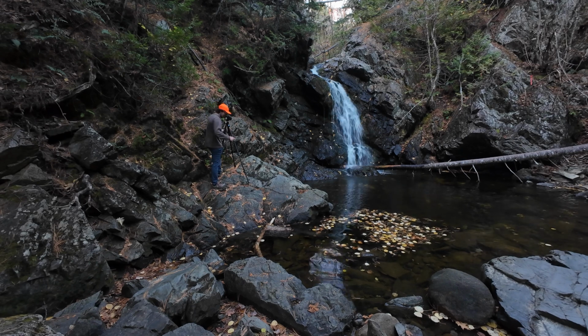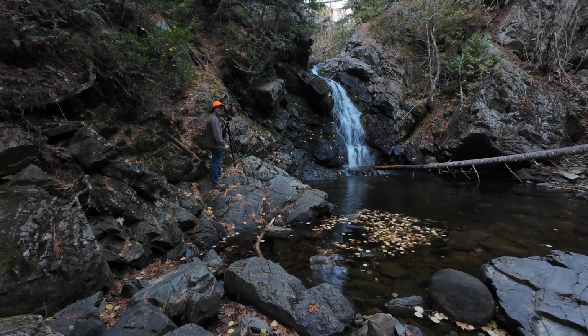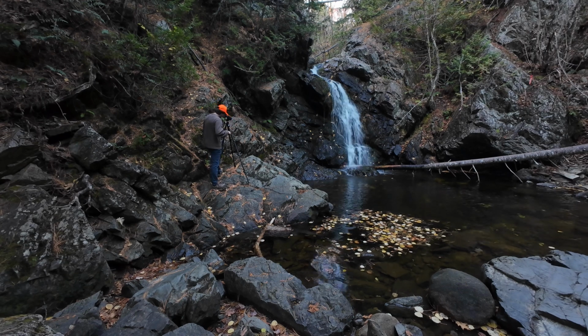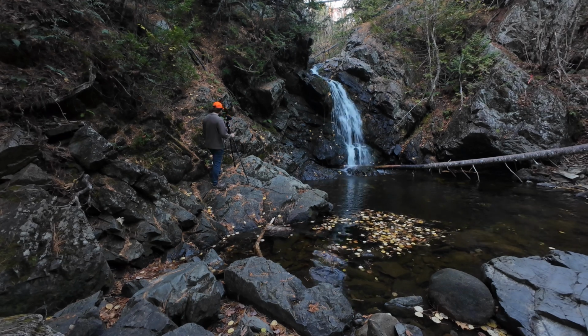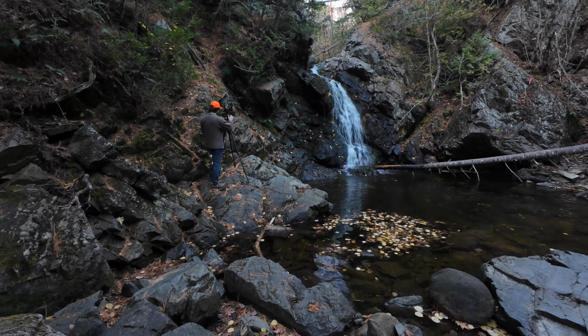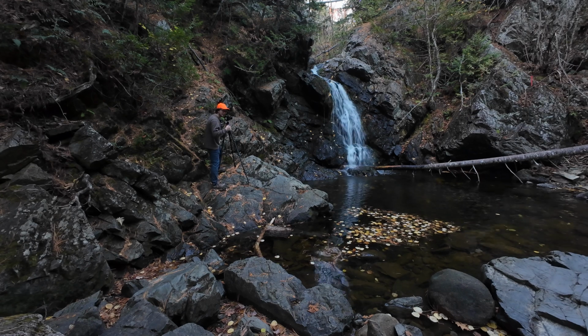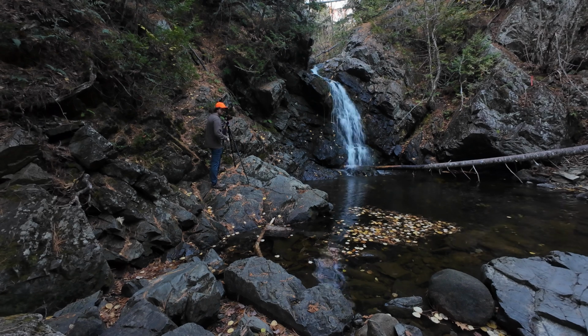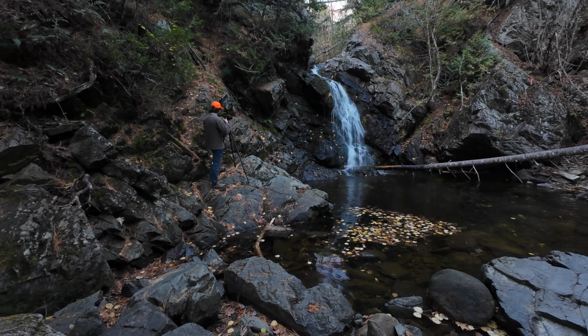I've recently put the spikes on the base of my tripod instead of the rubber feet, and I'd really like to have the rubber feet right now. Spikes and slippery wet rocks don't seem to be the best mix. So the image I'm working with now, I apologize if the waterfall is loud. I'm trying to figure out ways to reduce the noise of the waterfalls, but hopefully it's all right.